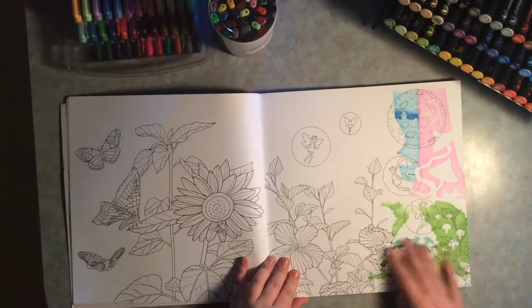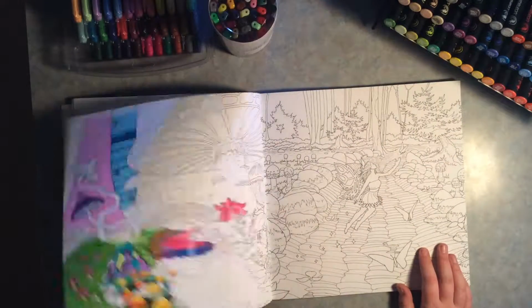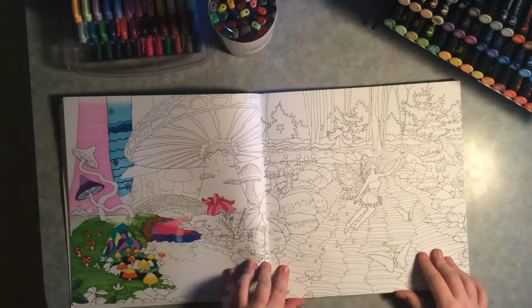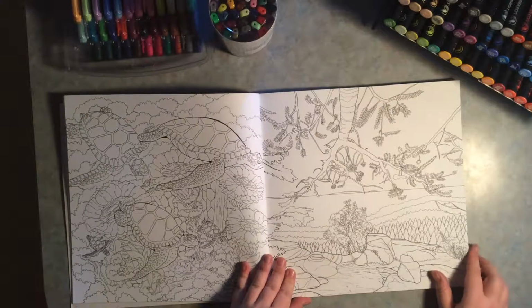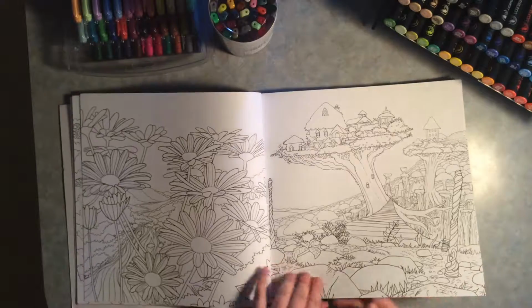I messed up here, so just ignore that. I forgot for a second that I was coloring on a double-sided book, and I used markers, and that's what happened. But anyway, each is a 2-page spread of their different worlds, and they're very detailed.